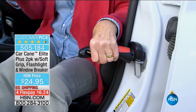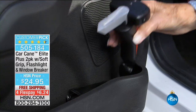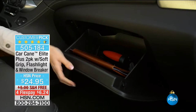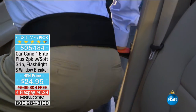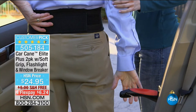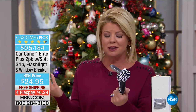But notice how easily this gentleman is getting in and out of these vehicles. I'll show everybody on my little indoor car that I have here. It fits right there in the center console, in the little bin on the side of the door. You can put it in your glove box, anywhere you want to put the car key. And what's amazing to me is that it's so lightweight you can't even imagine it can hold up to 350 pounds. Aluminum. It's just wild.